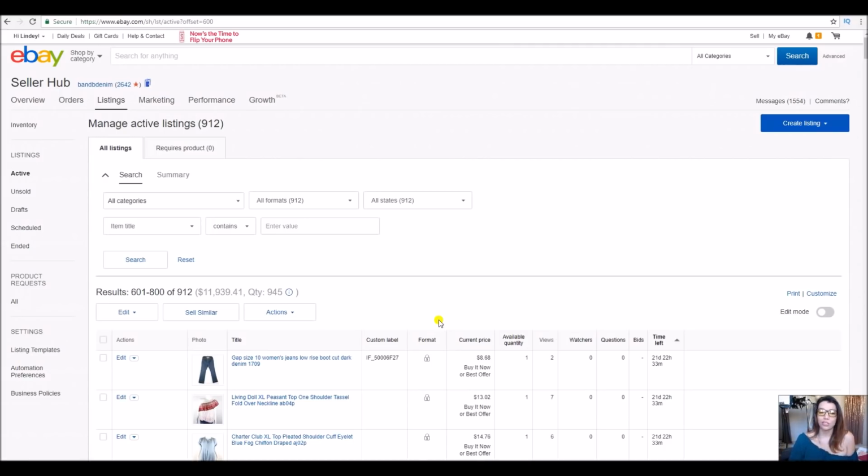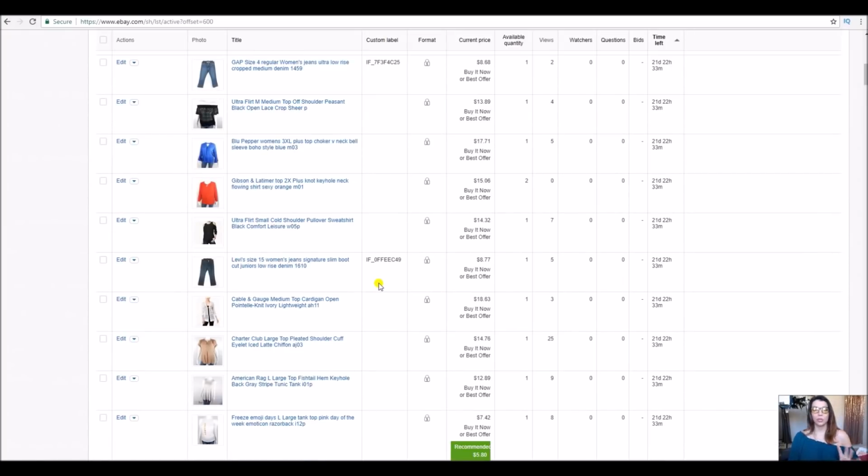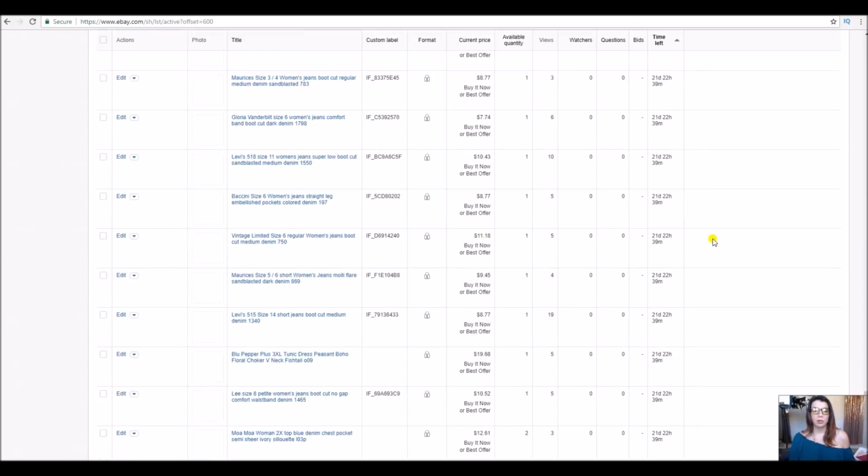I just refreshed. And so you could go through your entire store and bulk edit however many items at a time you wanted. If you wanted to do just 5 at a time, you could do that, 10 at a time, 25 at a time, 100 at a time. It completely depends on you, because down here you can select whether you want 200, 100, 50, 25, and so on. But that's how you do it. It's as easy as that.